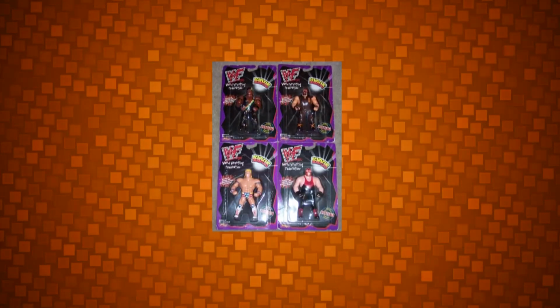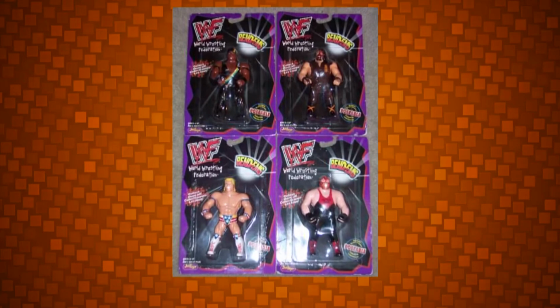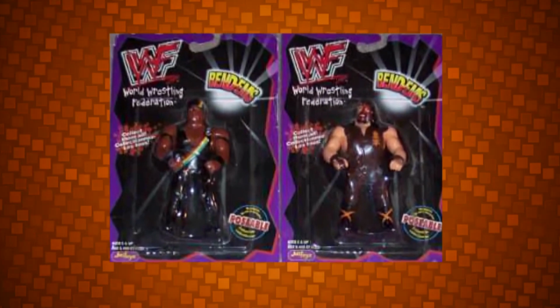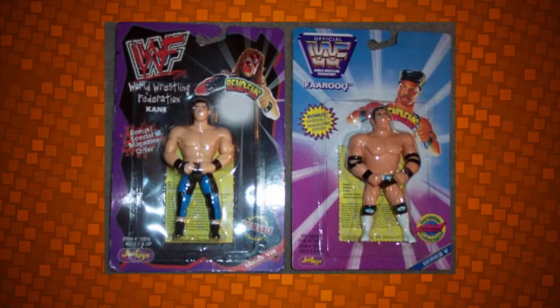A few earlier figures were released in Series 8 and Series 13 purple packaging, but with no series listed for these particular Bendems. These include a Series 1 Lex Luger, a Series 4 Vader, and a Series 5 Mankind and Farouk. And with any toy line, factory errors will happen, like these miscarded Taka on a Kane card and a Rocky Maivia on a Farouk card.